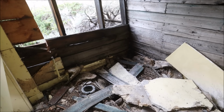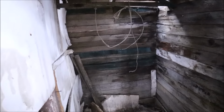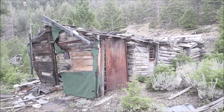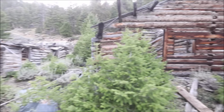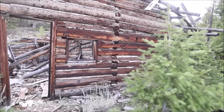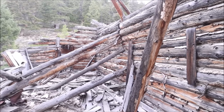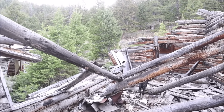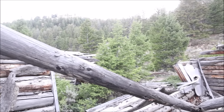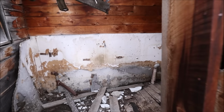Yeah, this was a bathroom. I see the plumbing. And then this was a closet. To the next one. This looks like a duplex style, so I'm very interested to see if they connect or not. Massive log timbers, those are from the area. They just cut down all these trees surrounding us to build the cabins.